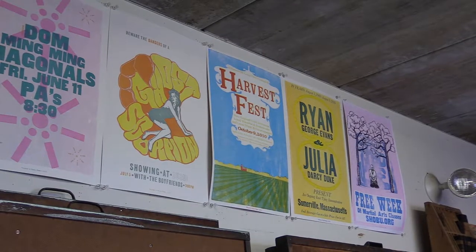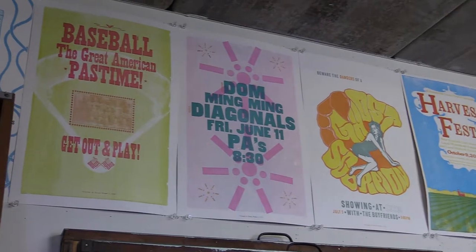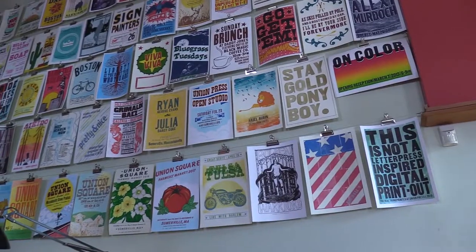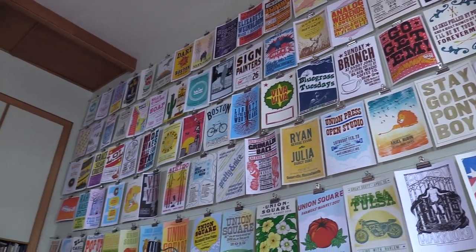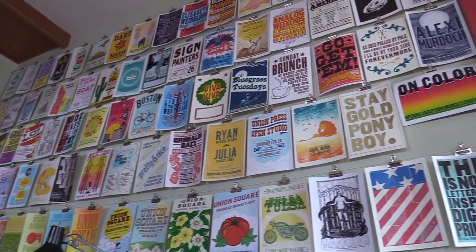I've been running the space as a small scale commercial print shop, still doing things by hand. So the design happens with a pencil and paper, and then I will look at some type and figure out what makes the most sense for the project that I'm working on. And then any imagery gets drawn by hand, transferred to a linoleum block, and carved by hand. So from beginning to end, there is the artist's hand, usually my hand, involved in the process.